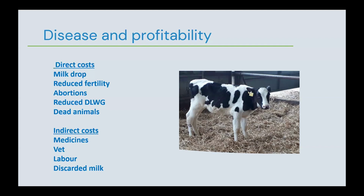And then you've got indirect costs as well, such as medicine, vet time, labour, and any product that you have to throw away. There's nothing like a waste of time going through jagging calves, treating sick animals. If you can keep them all healthy, it's a much more enjoyable job for everyone. And yeah, time is crucial on a lot of our holdings. And if you have to spend time going through treating animals or even spending time with a vet, testing sick animals, it's not fun.